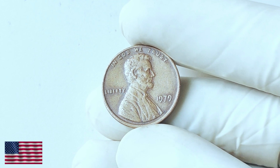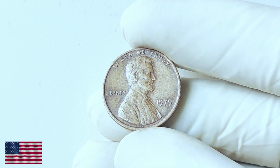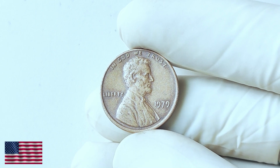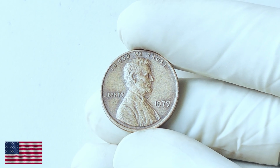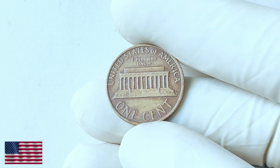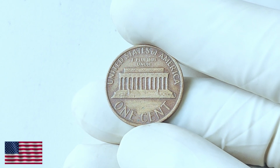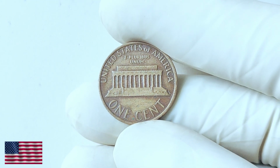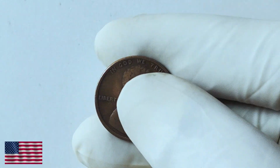1979 Lincoln penny. No mint mark. 1 cent to the world, but to the right collector, it's worth $843,000. And it could be in your hands right now. You see, most people throw change into drawers, jars, or glove compartments, never realizing that some of those pennies are like hidden lottery tickets, and the clock is ticking.